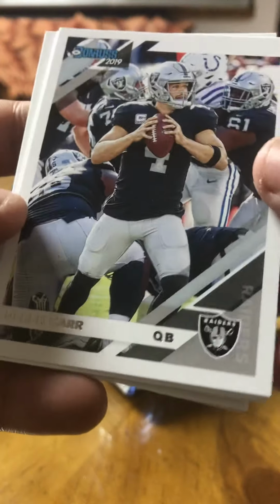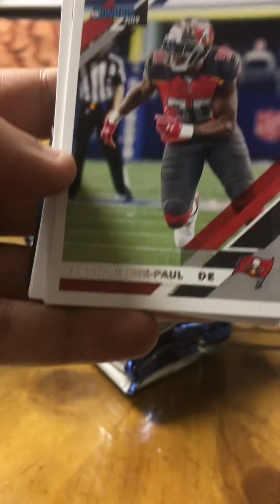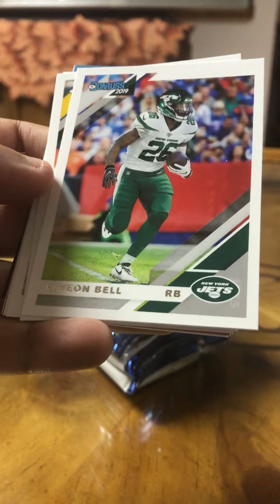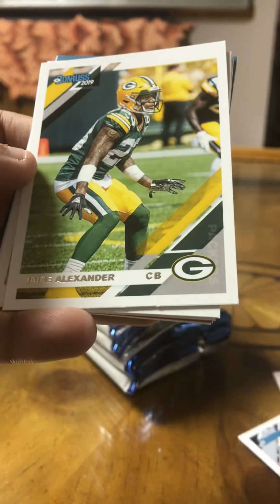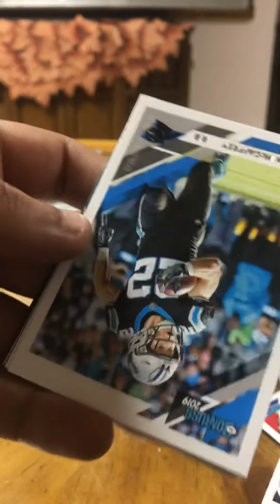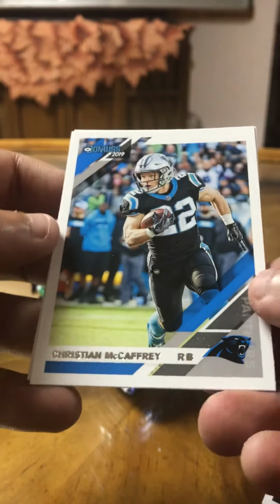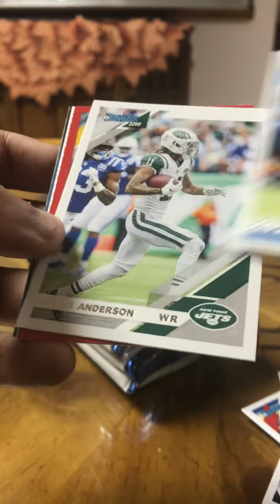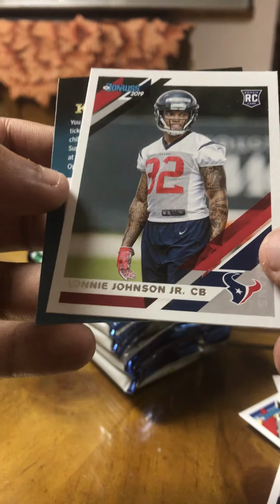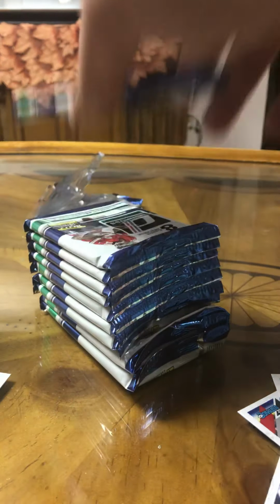So we got first one out the box, a Derek Carr. We got Pierre Paul, Le'Veon Bell, Alexander, Christian McCaffrey, Anderson, Diggs, and Alani Johnson, rookie card. Stick that one over there.